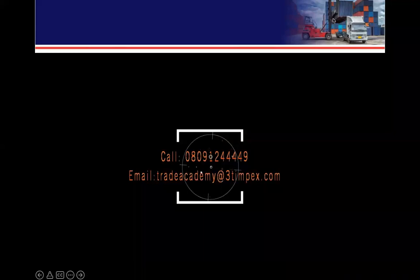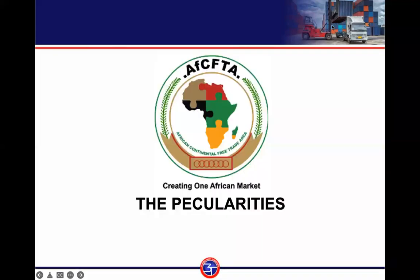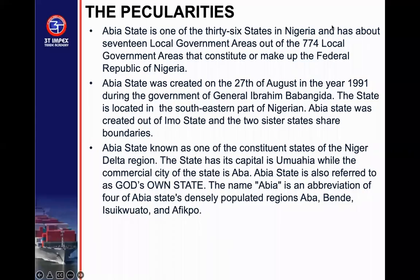All right, let's look at the peculiarity of Abia State. Abia State is one of the 36 states in Nigeria and has about 17 local government areas out of the 774 local government areas that make up the Federal Republic of Nigeria. Abia State was created on the 27th of August in the year 1991 during the government of General Ibrahim Babangida. The state is located in the southeastern part of Nigeria.